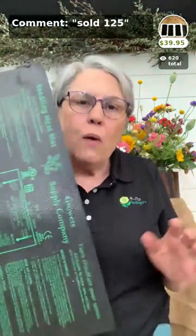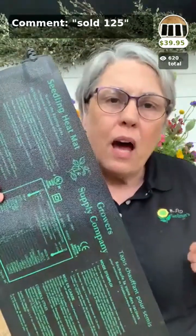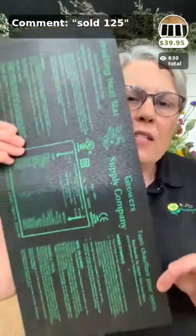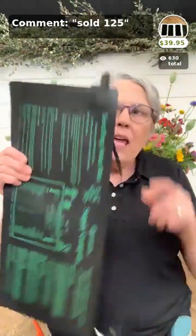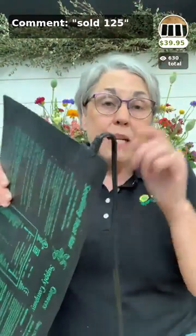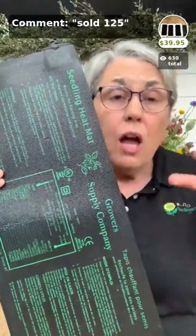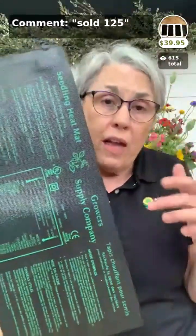Even at this time of the year, I get this question often, do I still use a seedling heat mat when it's hot outside? Yes, we do. Even greenhouse growers use heat tables in greenhouses, y'all. This is a seedling heat mat. It has a built-in thermostat, which means it adjusts the temperature of the mat to the air temperature, 15 to 20 degrees warmer than the air temperature.